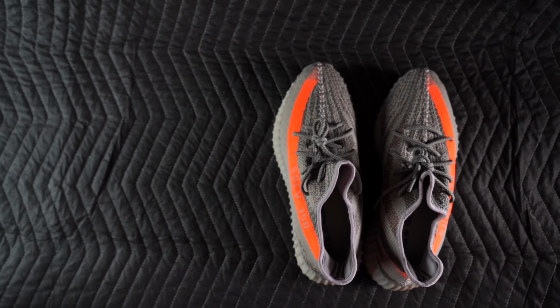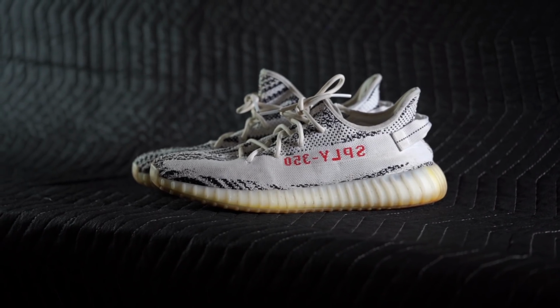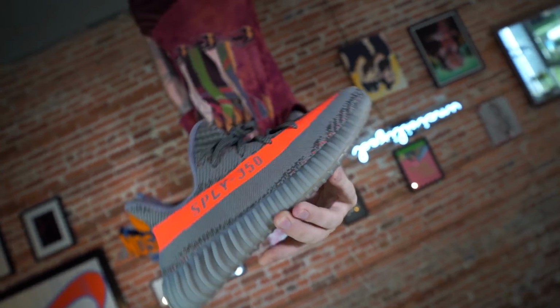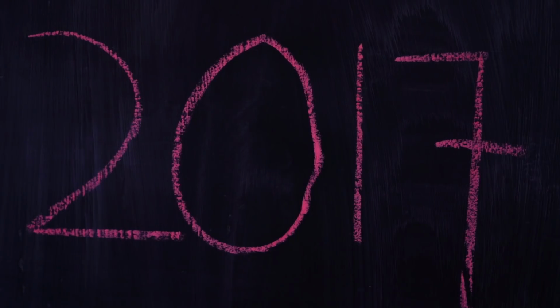Now, the Beluga isn't necessarily my favorite colorway per se. I'd probably give that title to the Zebra, just for me personally, but the Beluga was the first colorway and so probably deserves the crown. And again, impact. In 2016, the V2 was a beast, an absolute beast.